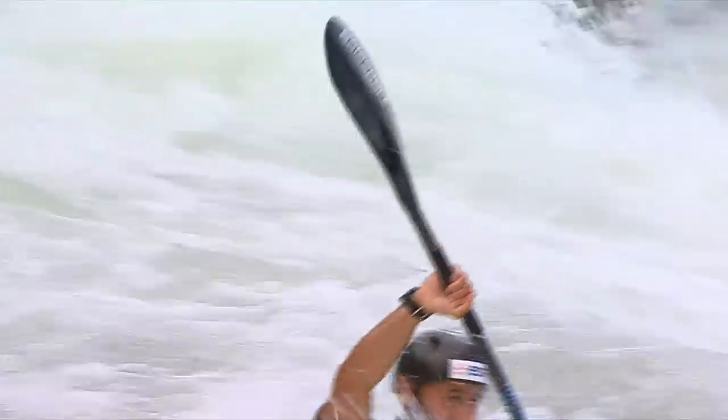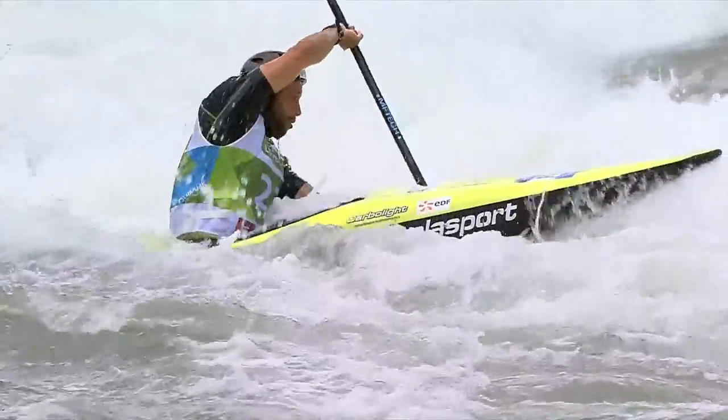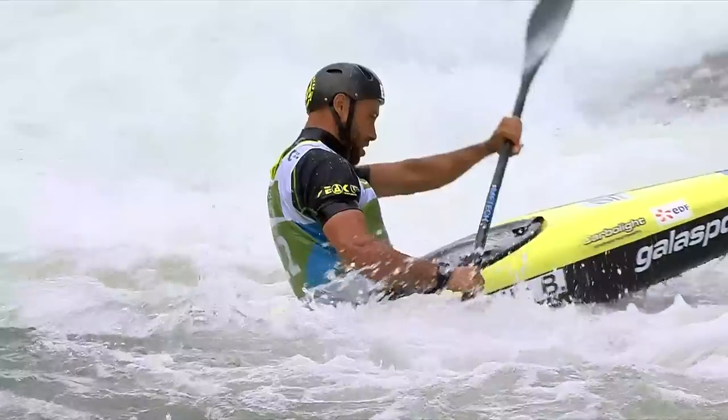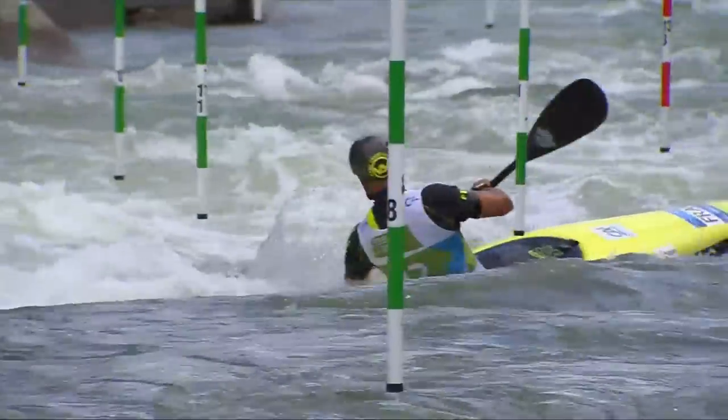So this is a mistake at the top, on the top drop, took a big faceful. You can see him just about disappear under the water there. It just shows the volume and the size of the water at the top. And then you can see he lost sight of the gate and slipped away from the power of the water.